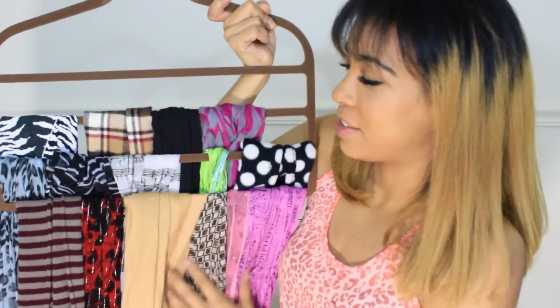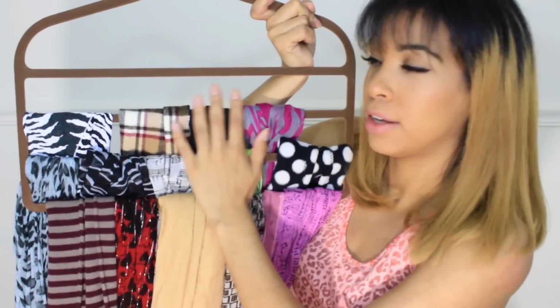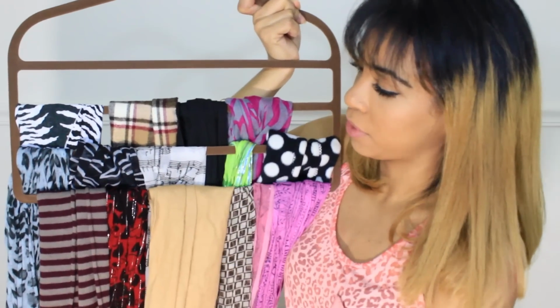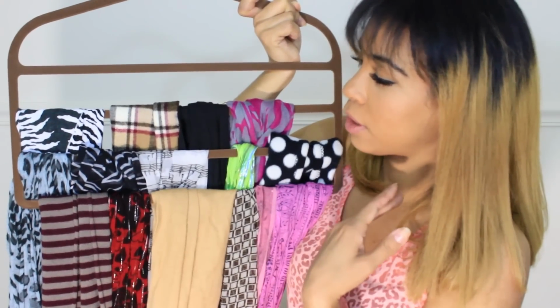And I also did my scarves too. So you guys can clearly see all of my scarves, and it's easy for me to grab whichever I want, and it's not annoying anymore. You can also use this hanger to put belts on it, which is what I'm gonna be doing next, and ties. So belts and ties you can also put on here.